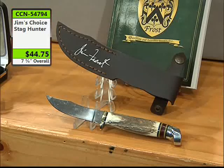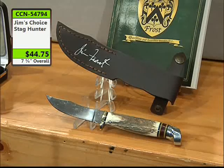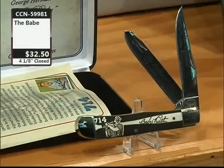About Frost Cutlery and some of the characters around here, and there's some dandies around here, isn't there? There sure is. That's Jim's choice in that Stag Hunter, $44.75, a retail of $94, folks. Jimmy will sign the back of that sheath for you. Then you go get the book free too.